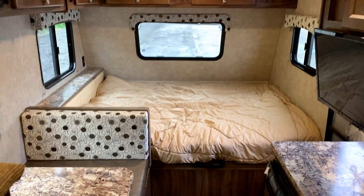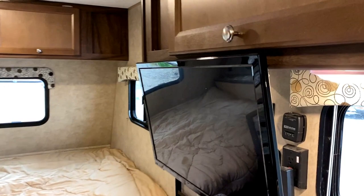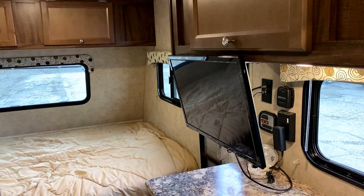Now, I said there was one major thing the folks changed. They just added a TV here. It's actually a cool bracket. It just flips up and locks in place. You can turn it whichever way you want. So if you want to watch TV in bed, or from the dinette, you can do that. You can fold it up and get it out of the way. I'll probably show you some of that later. Give you a little look here.